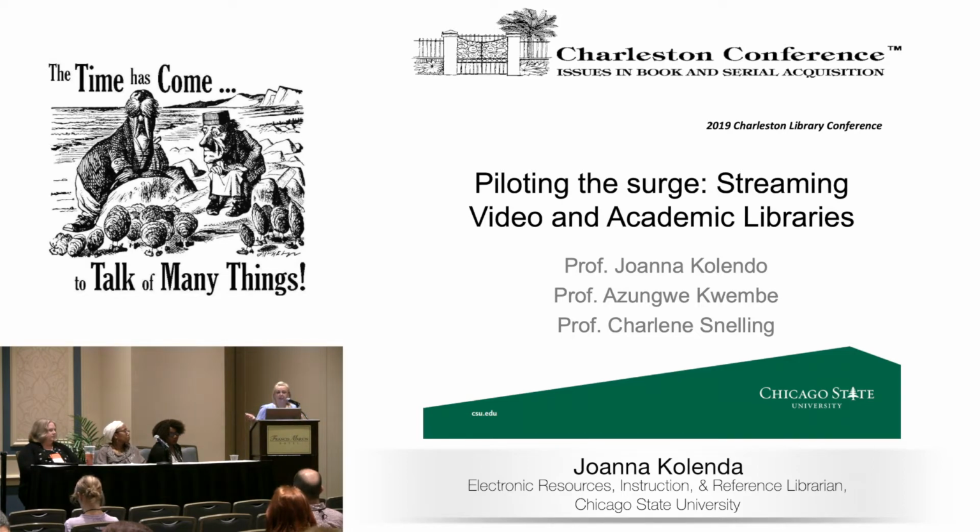On my right is Professor Azungwe Quimby. She's the acquisitions librarian, so she had a lot to do with the acquisition process. I'm the e-resources librarian in addition to the instruction and reference librarian, so I deal a lot with the technical aspects of the setup process. And then finally, to my further right is Professor Charlene Snelling, who's the head of reference, and she's the liaison for a number of large colleges, like the College of Health Sciences, College of Education, and College of Pharmacy. So we're all in different areas, and we all were involved in this project.